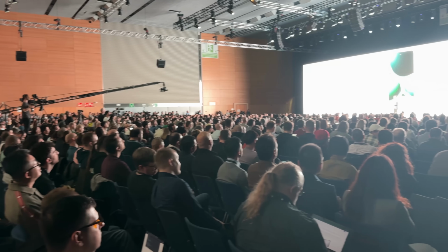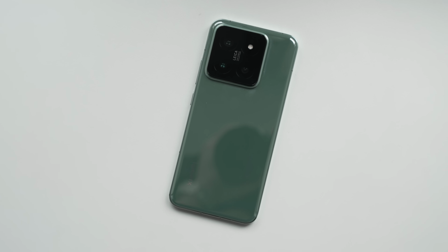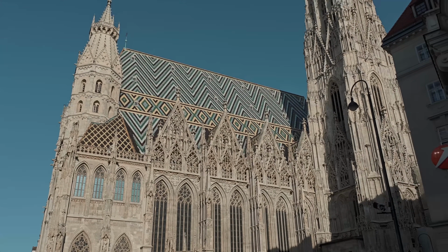The global launch of the Xiaomi 14 happened at MWC, and ever since that day, I've been using and testing this phone for about 2 weeks now on my Euro trip. So I'm currently in Salzburg, Austria, checking out this beautiful view of the city on top of a fortress.